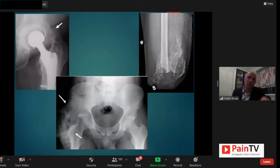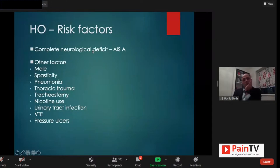But it doesn't necessarily always happen in spinal cord patients. You can get a heterotopic ossification at the distal end of an amputated stump. You can get it around a prosthesis, or you can just get it following a hematoma collection around the hip joint. So in the spinal cord population, what are the risk factors?